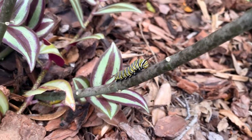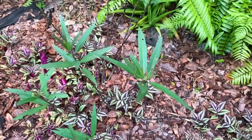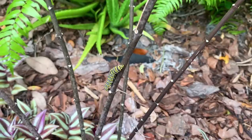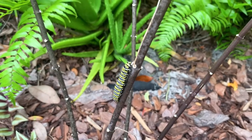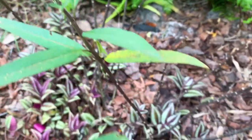Spotted a beautiful monarch butterfly caterpillar on the milkweed plant where they lay their eggs. So exciting. 6 monarch butterfly caterpillars. This is a huge success. There's one. You gotta send me the video. Okay, I will send you the video.